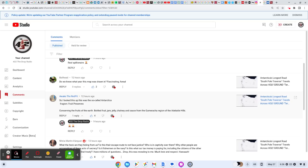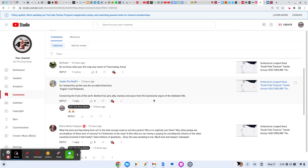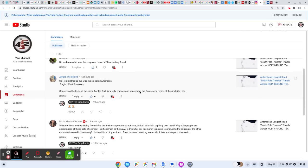Hey, I awake the red pit again. He says, so I looked this up. This was the so-called Antarctica Frugian fruit preserves, conserving the fruits of the earth, bottled fruit, jam, jelly, chutney, sauce from the Garmaracha region of the Adelaide Hills. All right, okay. Oh, he's talking about the Tarzanta map. It got this Frugian region, man. So that's probably where they got some fruits.